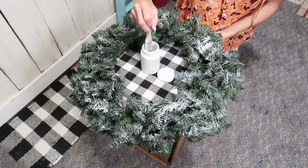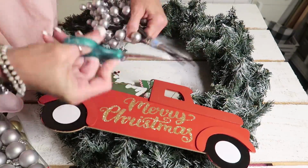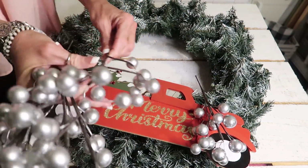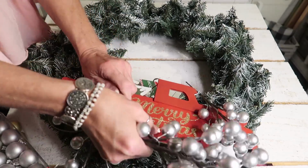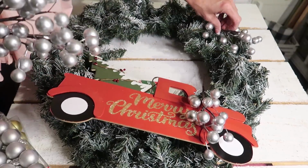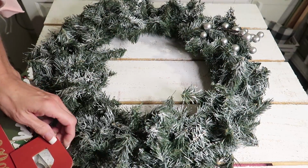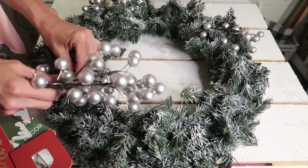I don't know if I really love this wreath. I'm not super happy with it in the end, but it was fun to make. Some people are really, really good at wreaths. I have not made a lot of wreaths in my life, so I'm not really good at them, but I do look at tons and tons of pictures on Pinterest, and whenever I have an idea in mind, I'll type it in and try to find inspiration on there. And that's what I did here.